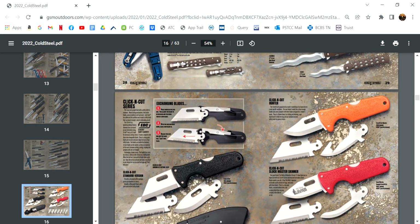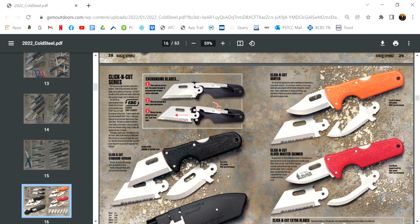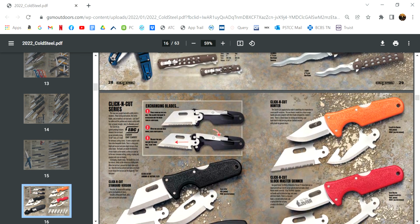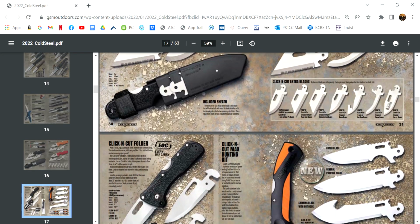No, it's not a premium knife, but it's user knives, and that's what Cold Steel makes, along with making some premium knives. So I think that's a great idea. The click and cut folder. I think that's going to be a big win.